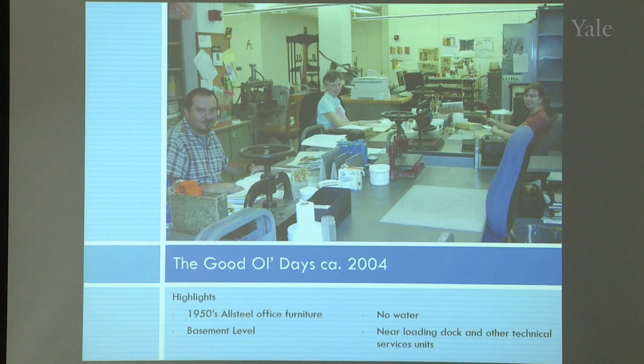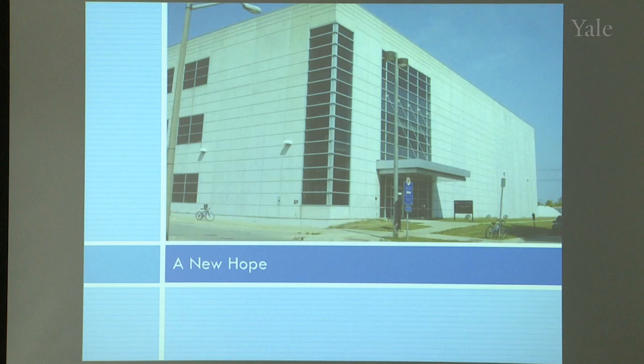Good news is that when I came to the University of Illinois in 2001, there was hope. The library had embarked on, like many other academic libraries, funding to build a Harvard-style high-density storage facility. And in that was planned a conservation lab. And so when they hired my position as the first head of conservation, the plan was to entice me with this forthcoming conservation lab. That was 2001.